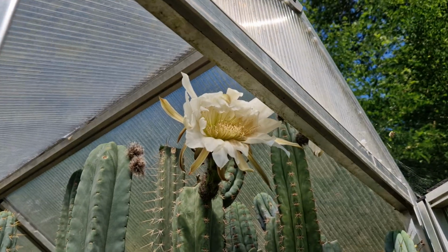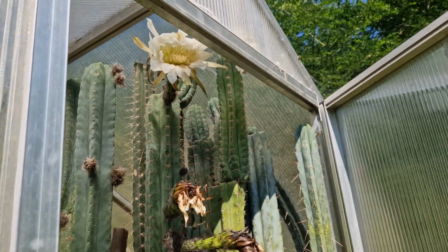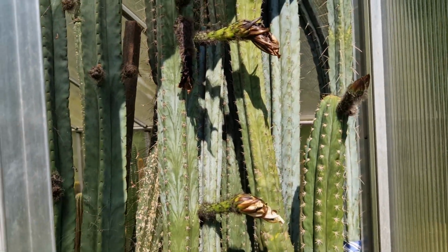Yeah, the flower up there is still open. I pollinated it again with that Telegonus hybrid. Apart from that, I'm not sure which pollinations have taken.